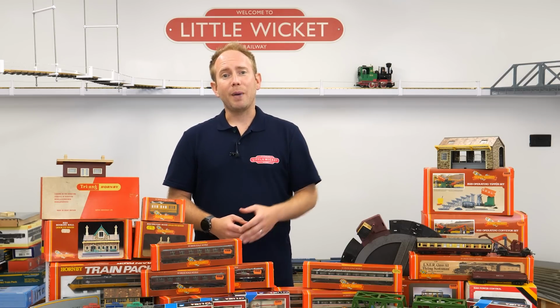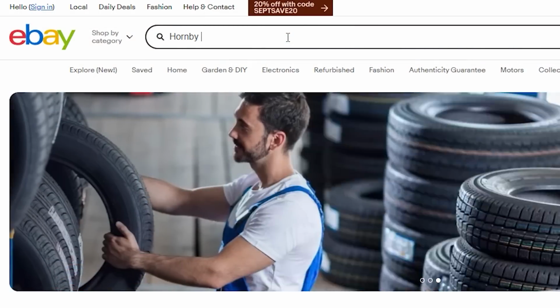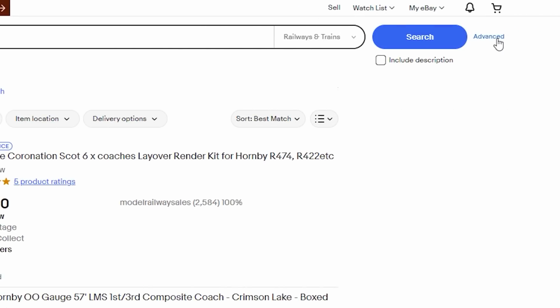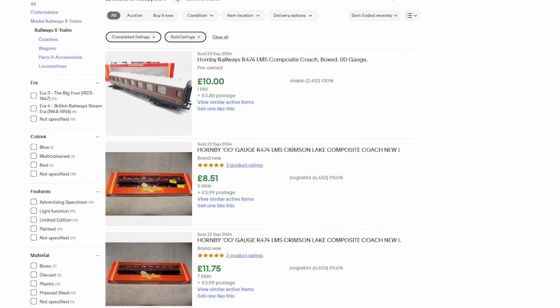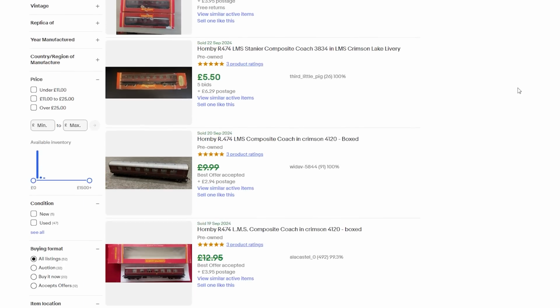I did also do some research myself, and I expect a lot of you already know this, but if you want to estimate how much something might sell for, for example the Hornby R474 coaches, then you can search on eBay, but don't look at what's currently listed. After searching, go to Advanced and select Sold Items. This will show you the final price that was paid, and you can sort to show the most recent sales, so it's a much more realistic estimate of what might be achieved.